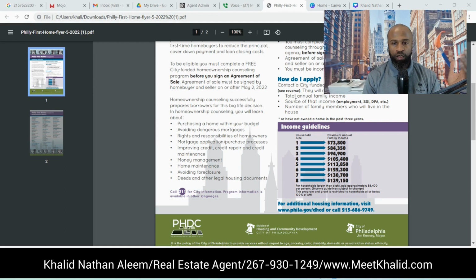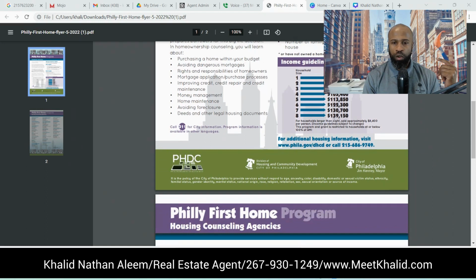So the sources of income, because this is what they're going to need. They're going to need your annual income, your sources of income, whether employment, SSI, and so on and so forth, and also the number of family members who live in your home. All right, so this is for additional information right here.